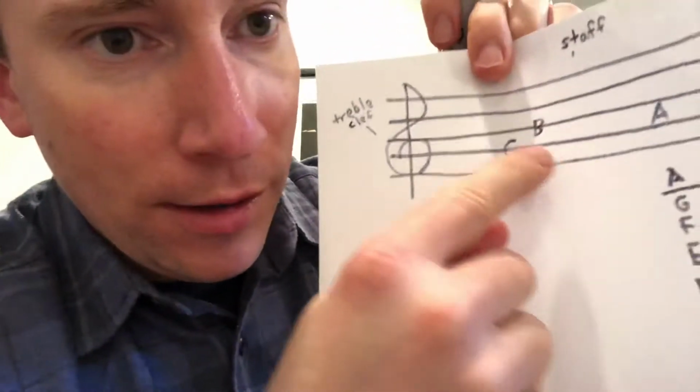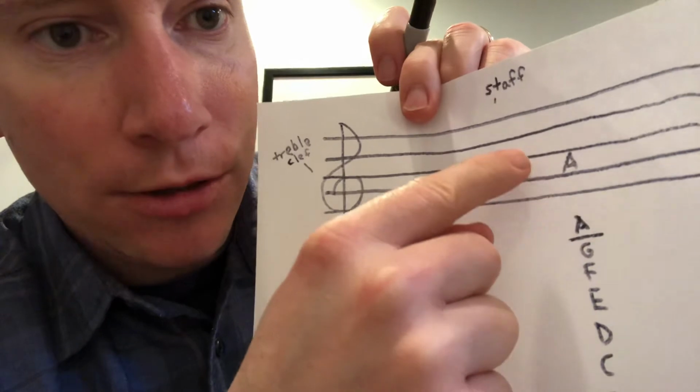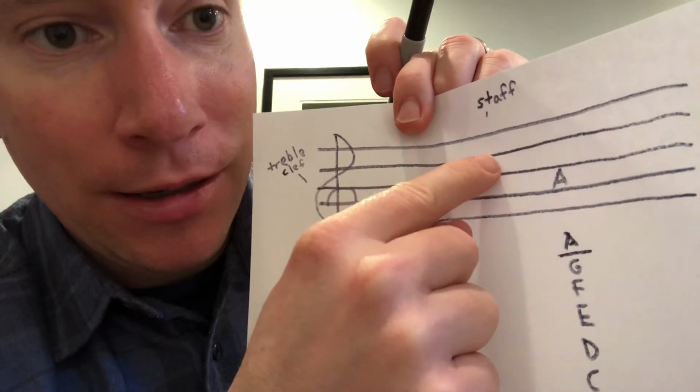Okay, so far I've got G. I figured out what that is. When using G, I found where A was. So A, B, the next space is going to be, you guessed it, a C. It's like the alphabet, A, B, C. What do you think the next line is going to be? If you said D, you're right.